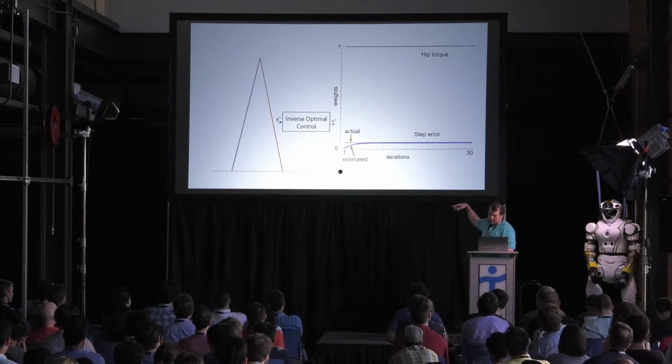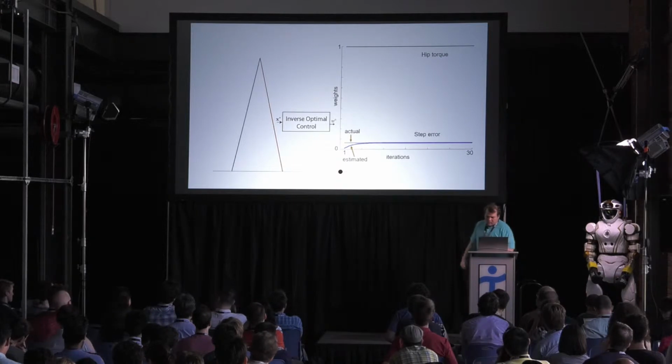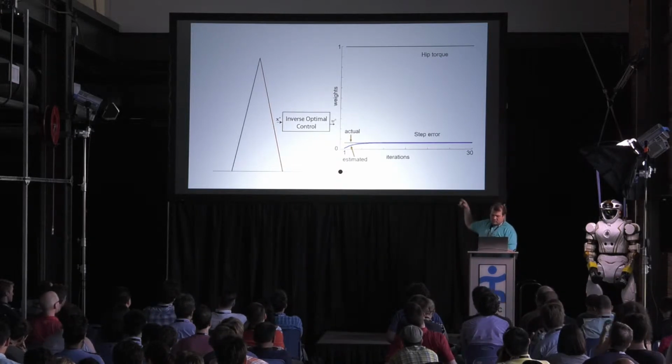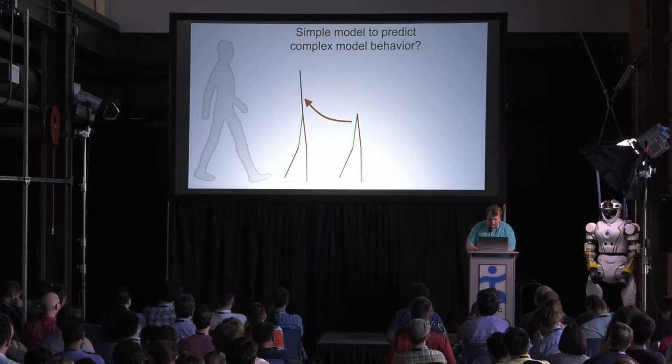And on the y-axis, we see the estimated step error and hip torque weights, where the gray lines underneath them are the values that were used to generate the step on the left. So we can see that for this simple model, simple cost function, we're converging to the right answer pretty quickly.